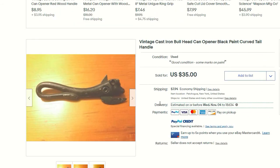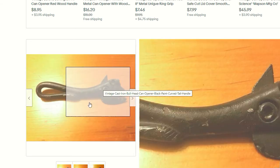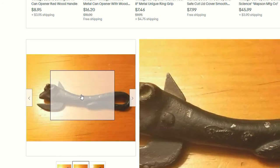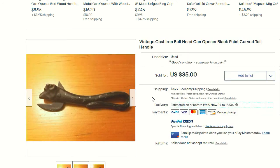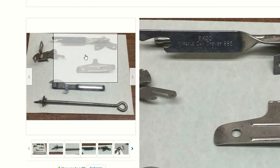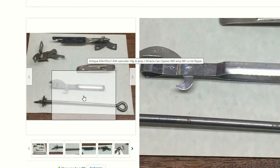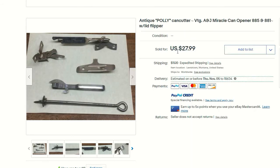Here we have a vintage cast iron bullhead can opener. Hard to see. This sold for $35. A lot of Echo can openers. They sold for $27.99. Again, a lot of times you find these in lots at estate sales.